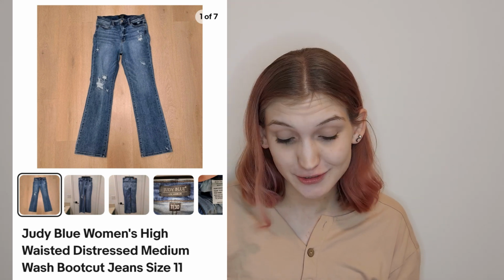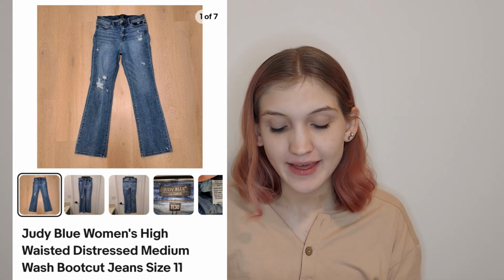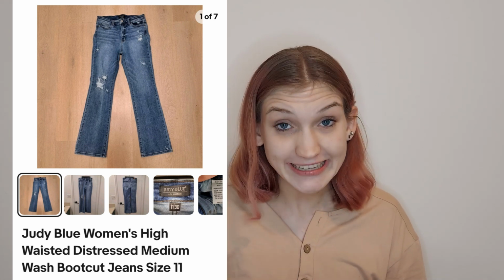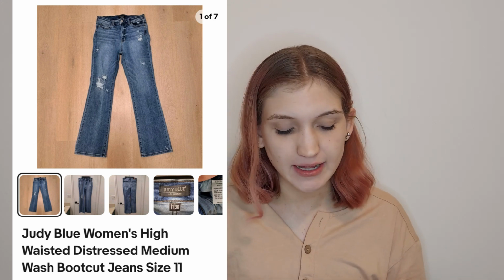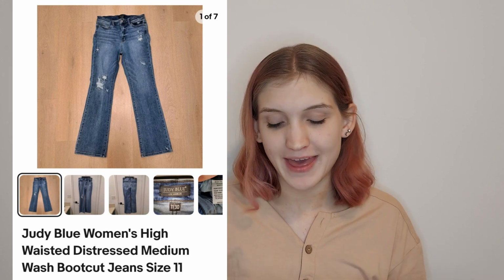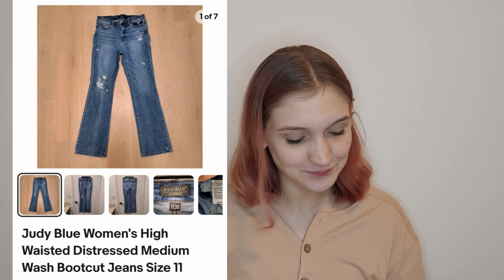I bought them at Savers for $8.99, and I originally had them listed for $32. They sold for $32, and they took a little more than a week. And because they were in a bootcut style, which is very popular right now, I picked them up and I would pick them up again.